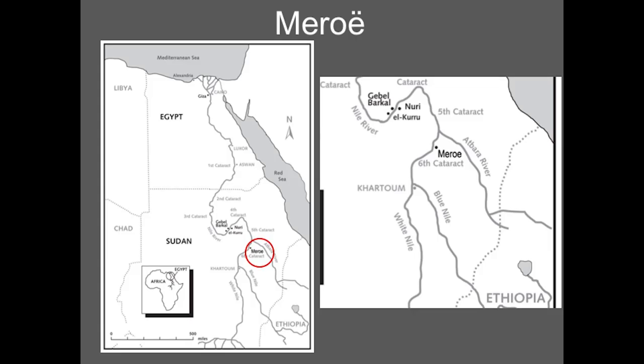To understand our fragments, let's go back to when they were found. In 1921, a Harvard University Museum of Fine Arts expedition, led by George Andrew Reisner, the MFA's curator of Egyptian art and a Harvard professor of Egyptology, excavated the burial site of the Nubian queen Amanishakheto of Meroe in what is now Sudan.